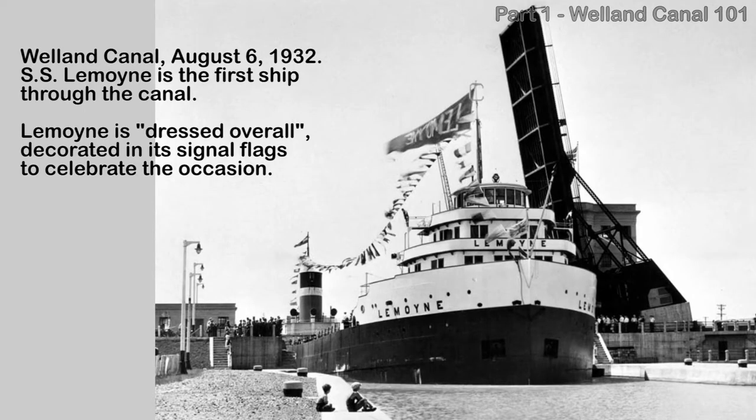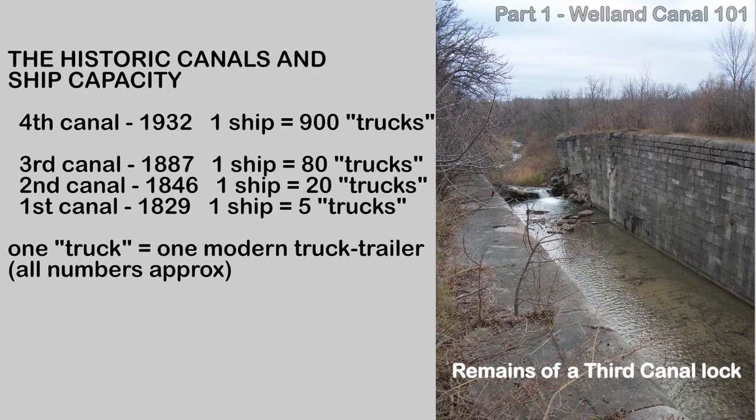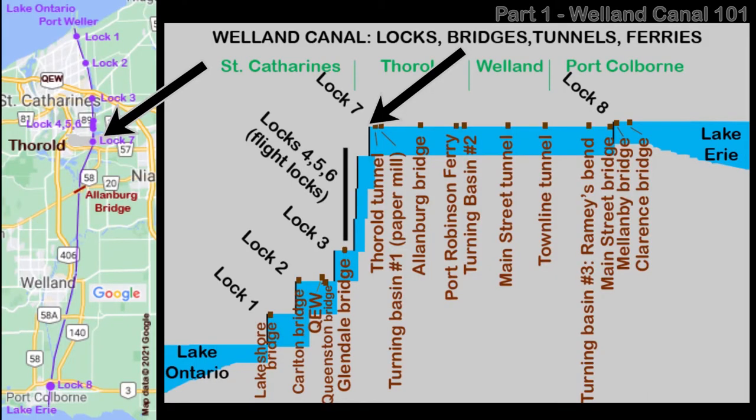Operating since 1932, the current Welland Canal is actually the fourth in a series of canals, the first of which opened in 1829, that's almost 200 years ago. To distinguish it from the historical canals, people may call it the Fourth Welland Canal, or perhaps the Welland Ship Canal. The canal divides neatly into two portions, with Lock 7 the dividing point.